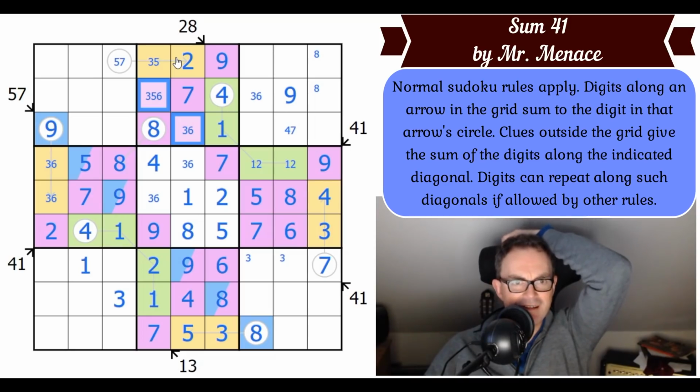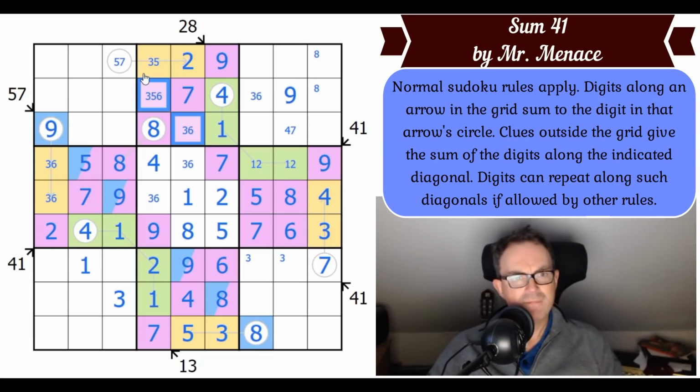What? 7, 5. There, it does work. It works both ways. I don't think this 41 is useful. This is not the new secret. It's just not. Okay, let's go back to doing Sudoku. Let's see if Sudoku can save our bacon here.